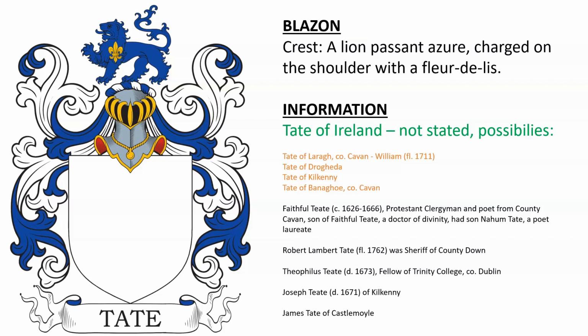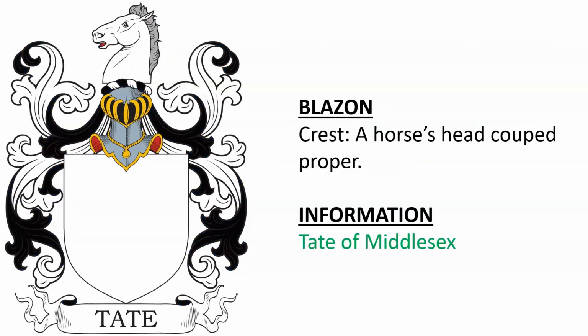There was also a man named Faithful Tate, born 1626. He was a clergyman and a poet from Cavan, son of Faithful Tate, a doctor of divinity, who had son Nahum Tate, a poet, and Robert Lambert Tate, sheriff of County Down, 1762. Theophilus Tate, who died in 1673, a fellow of Trinity College in Dublin, Joseph Tate of Kilkenny, and James Tate of Castle Moyle, all possibilities.